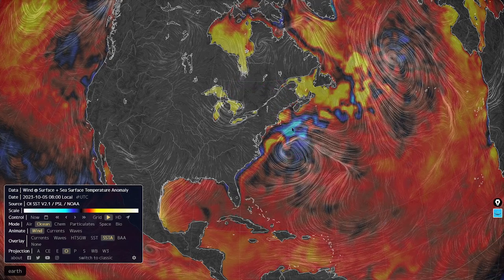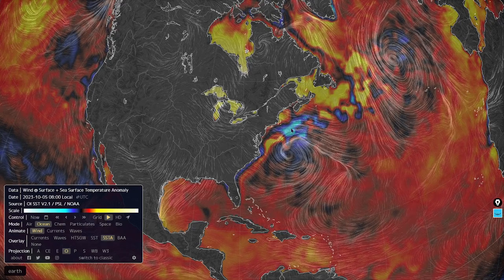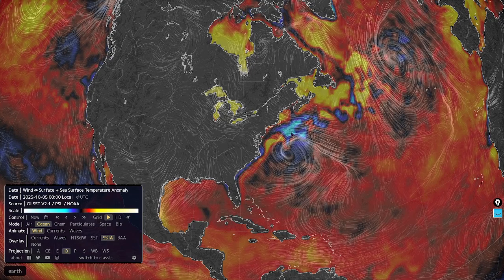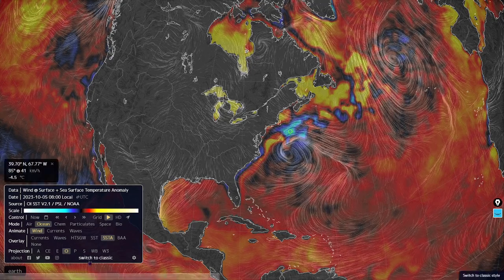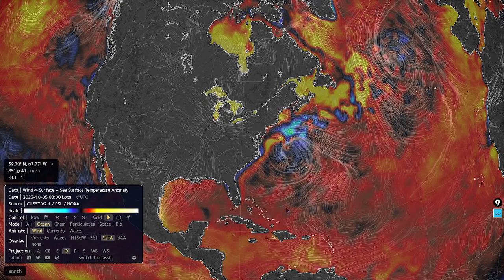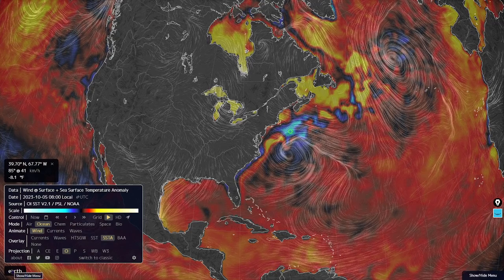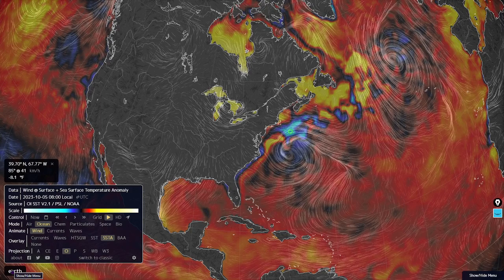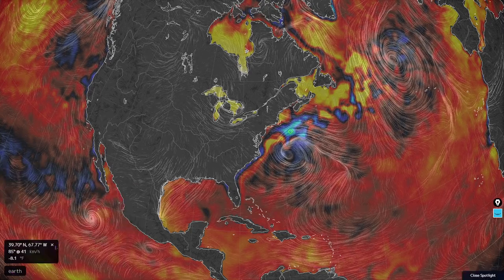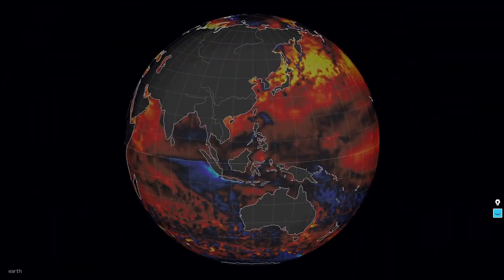Keep in mind it is going to go over a bunch of cold water here, so it might weaken the system a bit. In fact, it is guaranteed to weaken the system a bit. Look at how cold the water is there. The water there is 8 degrees Fahrenheit cooler than normal. So that will not help to strengthen anything whatsoever. It will instead weaken that system. The low will get weaker. That's just more basic facts about the way weather works.